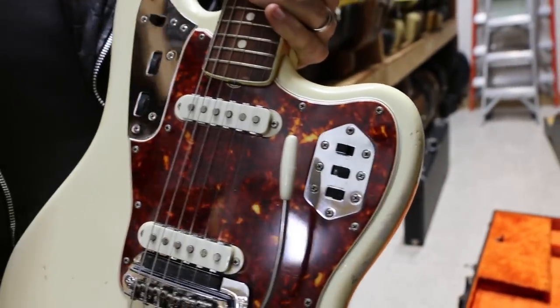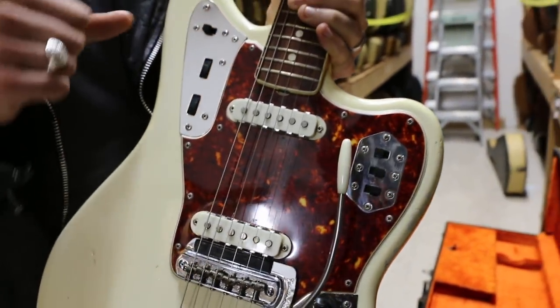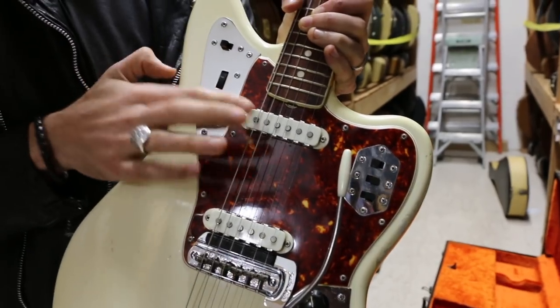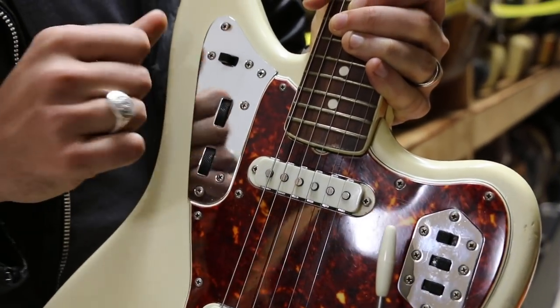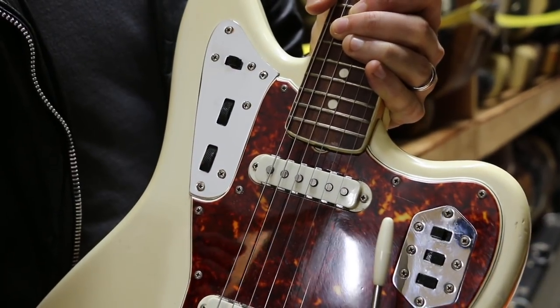We have this switch here, which is going to be for the rhythm and lead circuit. Up is going to be the rhythm circuit, which will just be the neck pickup with a cap on it. And then we have volume and tone on these wheels. Click it down into the lead circuit.